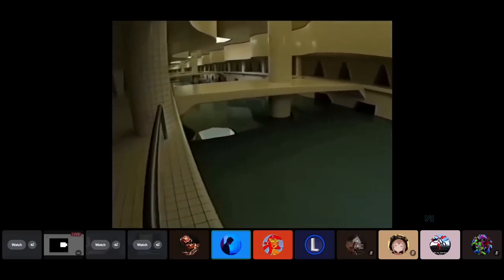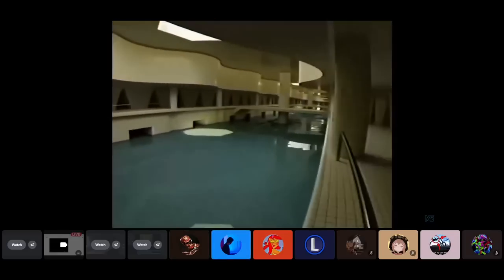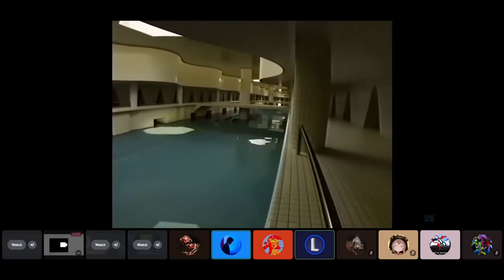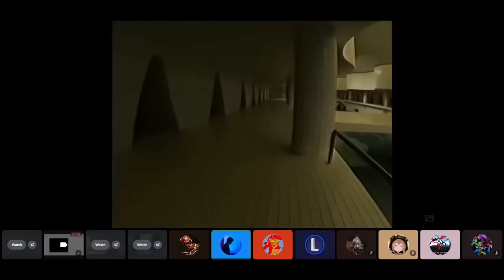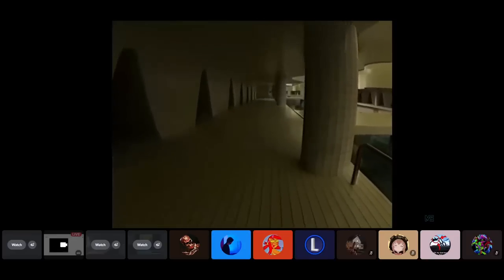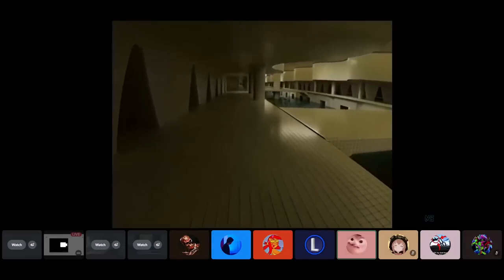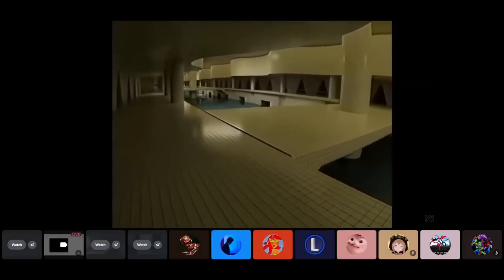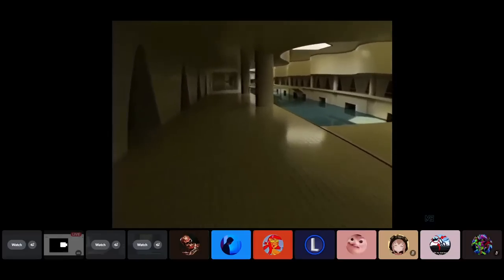Well, I love the environment. Yeah, the environment's awesome. It does look pretty cool. Yeah, it's like a mall. Pool mall. Mall inside of a pool. No, it's more pool inside of a mall.